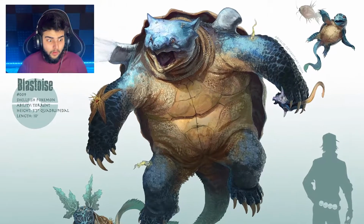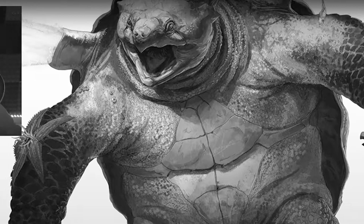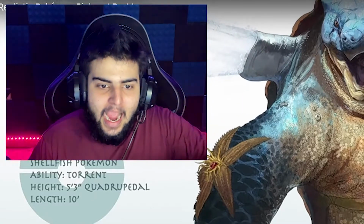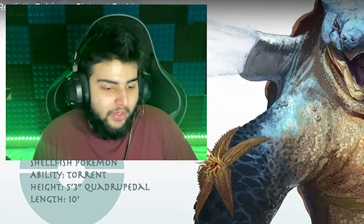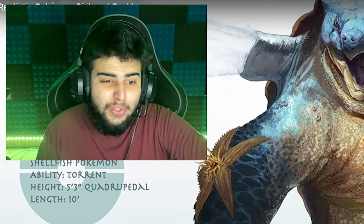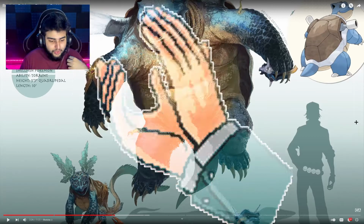And the last starter we'll be covering here is Blastoise and its pre-evolutions. I wasn't a big fan of Blastoise in the Pokemon series, I was a hardcore fire type fan. But seeing how cool Blastoise would look, I'm gonna change my choice to water type just for Blastoise. It looks freaking amazing. My god, it looks so good.